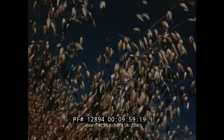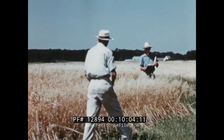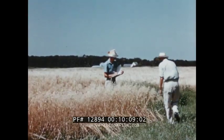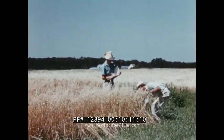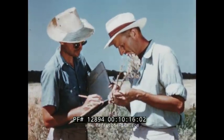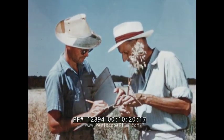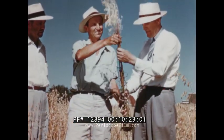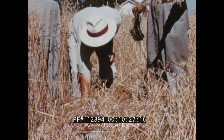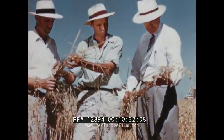Out in the field, the test rows have ripened. The rows have been under constant study throughout the growing season. Records have been kept on height, maturity, standing ability, disease resistance, on every important characteristic. These records determine whether a selection is worthy of being considered as a possible new variety. One new selection may show early promise in straw strength and standing ability, while another may fail and have to be discarded.